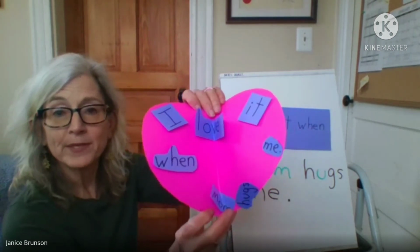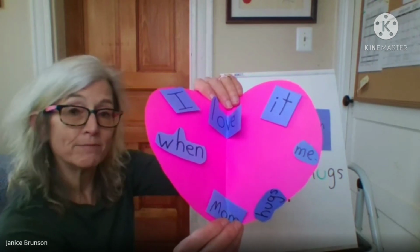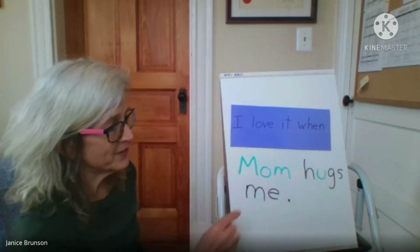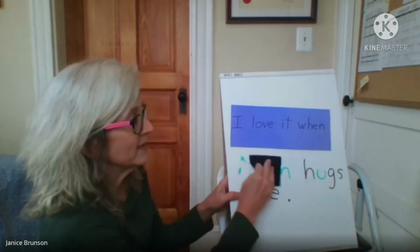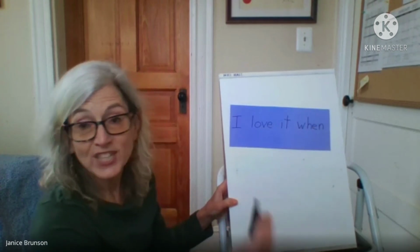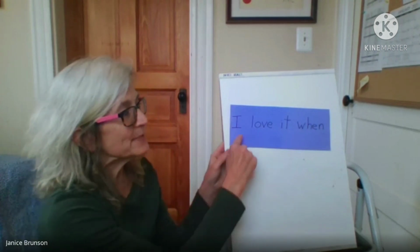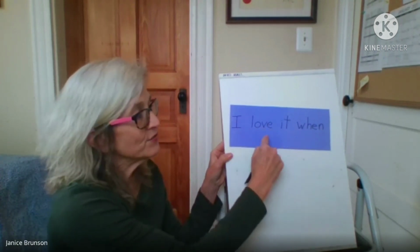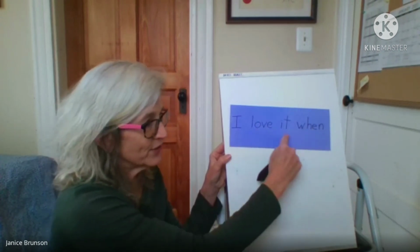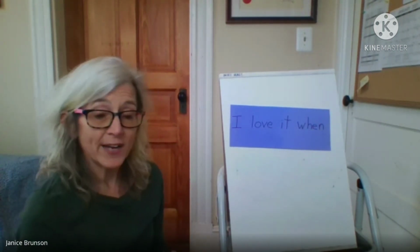Very nice. Okay, and then you could actually take those words, cut them up, put them into a nice little Valentine, and you could have a little card that you could make for mom. I love it when mom hugs me. They could sign their name, and you could change this out, and you could put dad. I love it when dad chases me. I love it when dad tickles me. I love it when dad tells me jokes. Those great dad jokes, right? So you can vary this, but if you're starting with a sentence frame, you write that part and the child reads it over and over, and then you can fill in something personalized for a Valentine or for anything else.